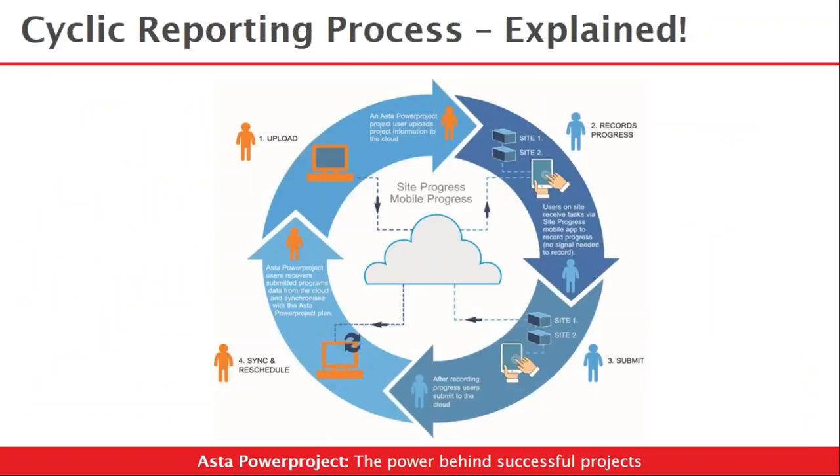Here you can see a cyclic reporting process: uploading the project tasks, recording progress, submitting and synchronizing to reschedule. Mr. Chris Ray will present this reporting cycle in more detail.